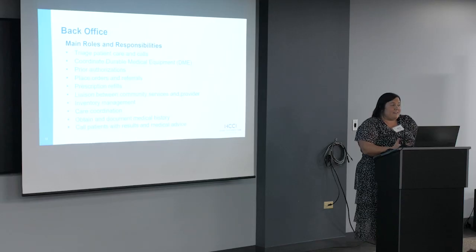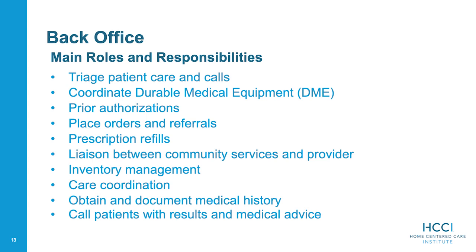Technology is improving where you can log in and get the history from different hospital settings, which is nice. You could review everything. What if the patient has dementia? The caregiver there doesn't really know the history, doesn't have a POA. We do our best in each scenario as providers to obtain the history, but we still need some support from the family. Call patients with results and medical advice.